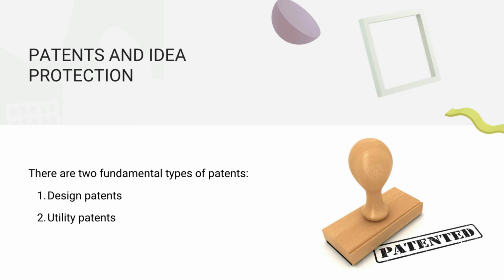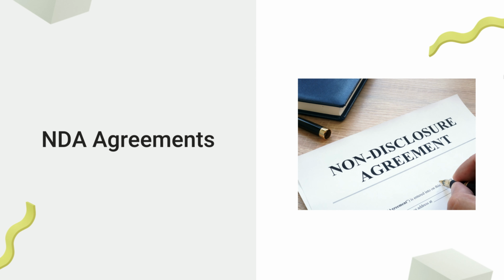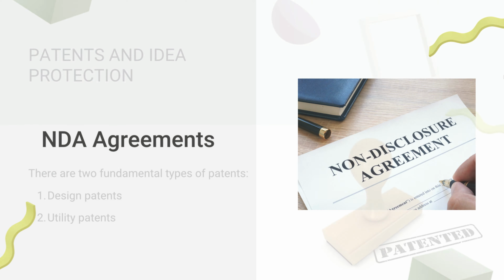Now, before we delve into discussing the different patent types that do exist, I need to say upfront that if you're going to be discussing your idea, you better have an NDA, a non-disclosure agreement, prepared, so that your idea is still patentable and so that it does not become public knowledge. And the way an NDA looks will vary depending on which country you reside in, but you will need some kind of document there so that your idea is safe.